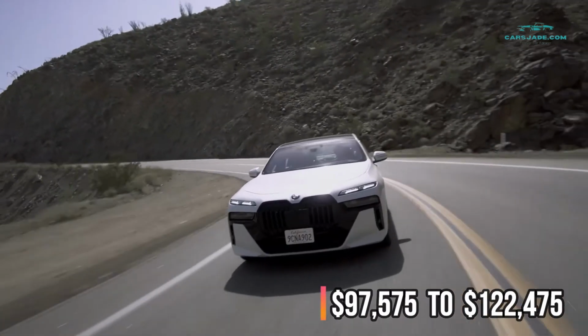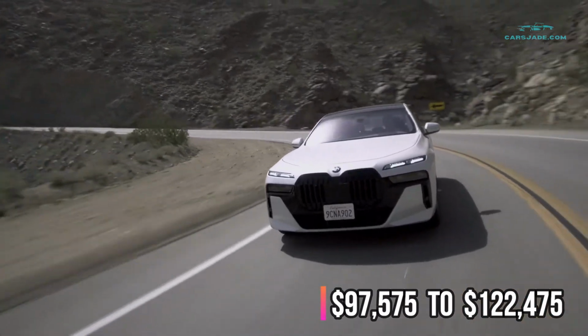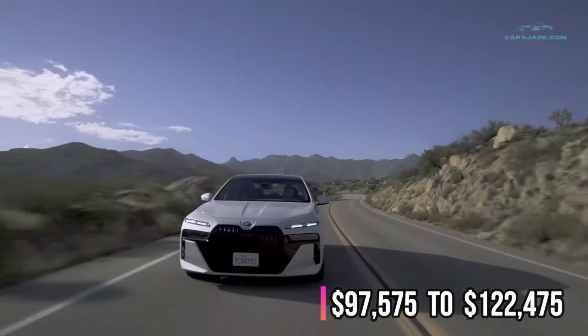at $97,575 and reaching up to $122,475 with top-tier options.